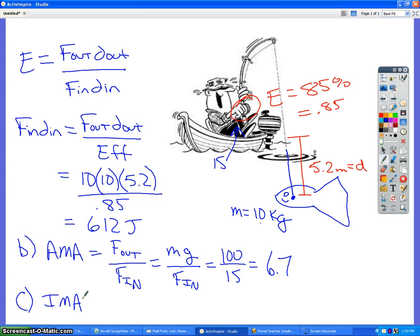The last thing they want us to do is find, for letter C, the ideal mechanical advantage. And ideal mechanical advantage is easy to find. We can just say it's the actual mechanical advantage divided by the efficiency, because remember, efficiency is AMA over IMA. Our actual mechanical advantage we just solved for is 6.7. Our efficiency was 0.85. So if you divide the two, you end up with 7.9, and that is your ideal mechanical advantage. And that is the end of that problem.